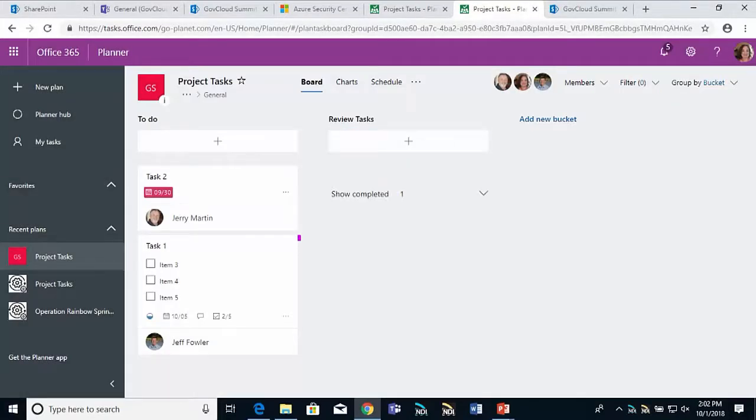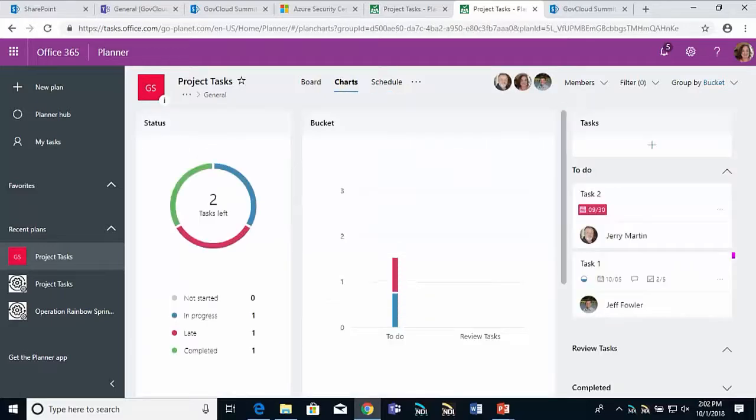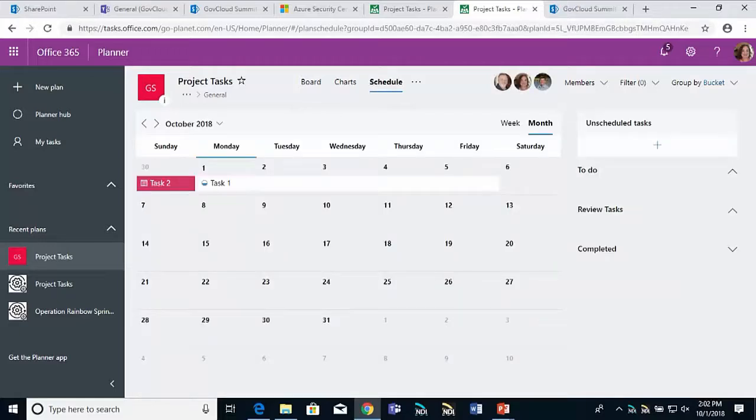So in doing this, I can then also come over and see things like charts and a schedule. So this is exactly how it works out of the box. There's no customization or any configuration that I have to do. I'm just able to start using these features. And then I can also go in and see, based on a schedule, when my tasks are actually taking place. And that's just going to be displayed for me.